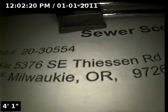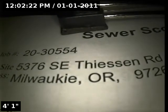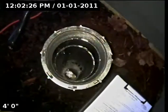We're at property address 5376 Southeast Thiessen Road in Milwaukee, here for a sewer inspection. We have water running from inside the home. Point of access is a 3-inch ABS cleanout located in the front yard. Currently in the horizontal position, we're going to zero out our foot meter and then continue with the inspection.